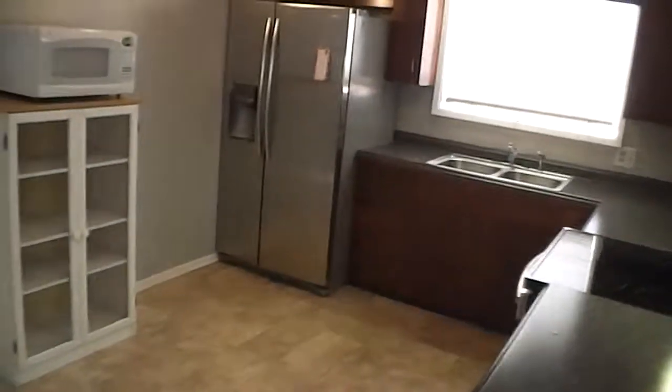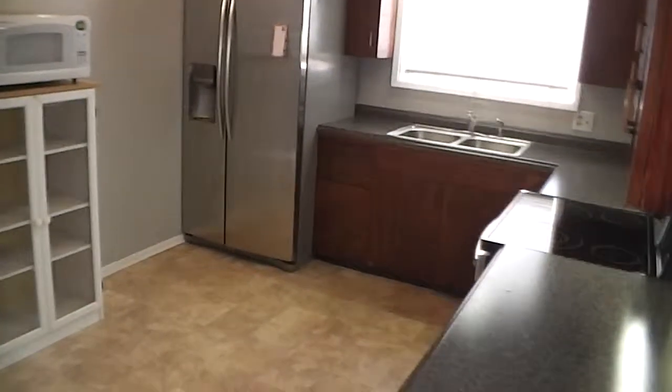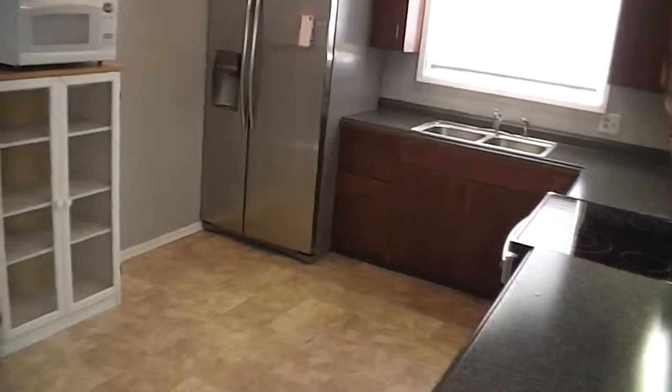Again, this is 2925 East 65th Street here on Indy's east side. It's in Washington Township School District. This home again is almost 2,700 square feet. It offers a four bedroom, 1.5 bath.